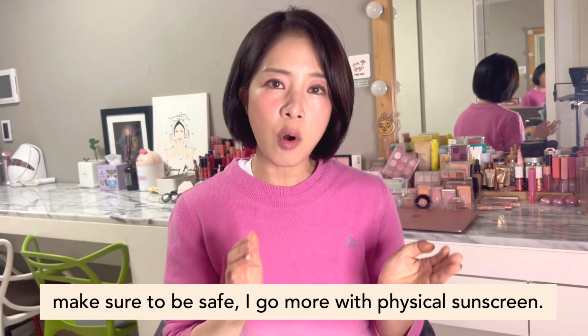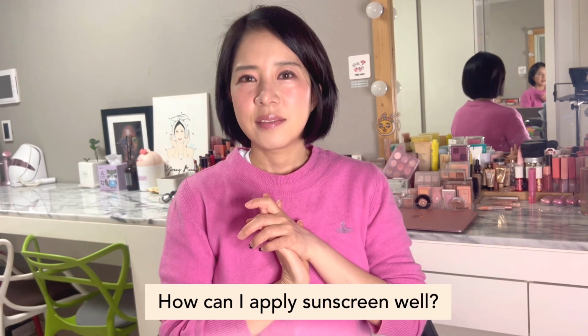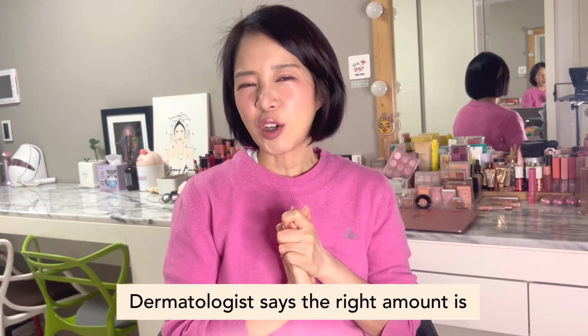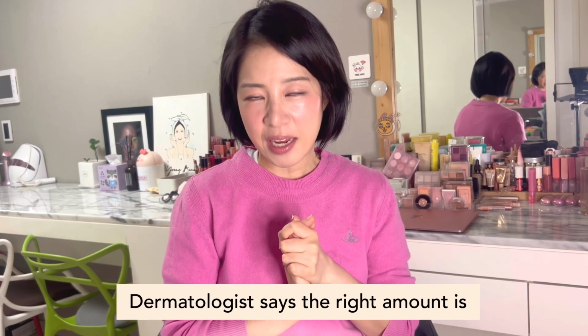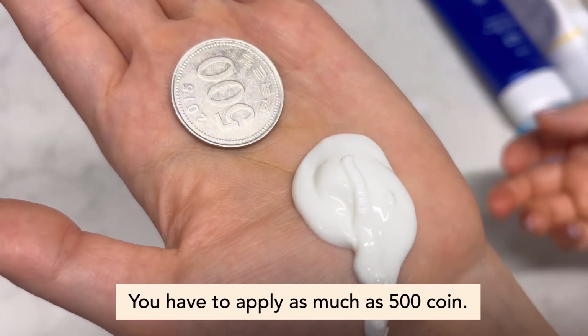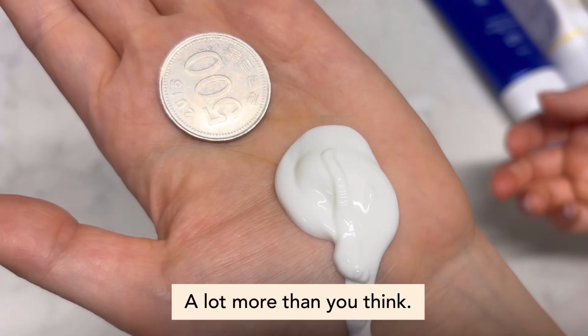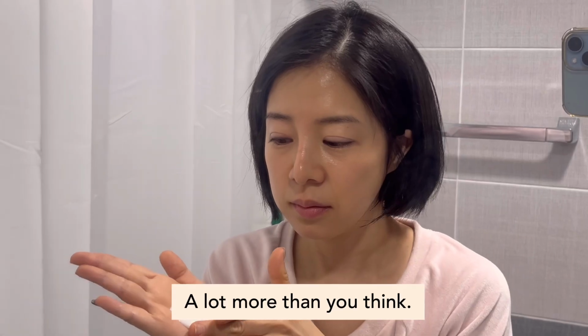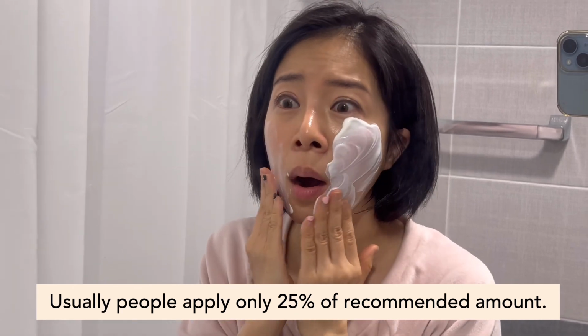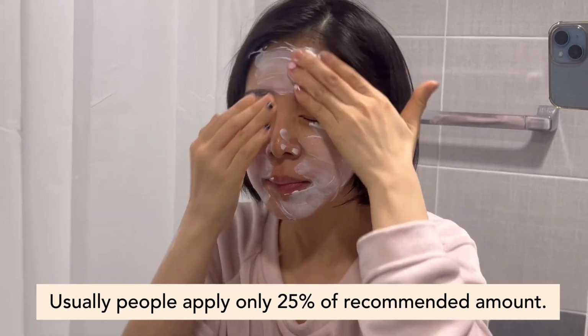So I go more with a physical sunscreen. Okay, then how can I apply the sunscreen well? Dermatologists are saying the right amount is like a 500 coin amount, a lot more than you think. Usually when I see people applying, they apply only about 25% compared to the recommended amount.